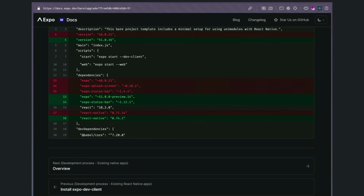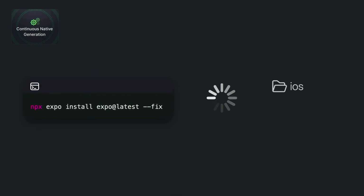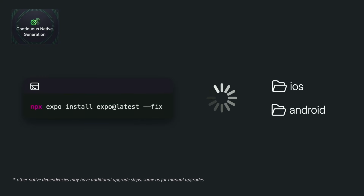Painful indeed. Compare this with how you'd upgrade a React Native project that uses CNG with a single CLI command. You install the newer version of React Native and simply regenerate your native folders with prebuild.